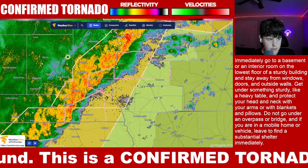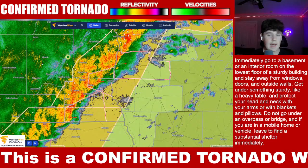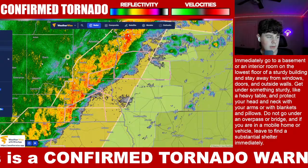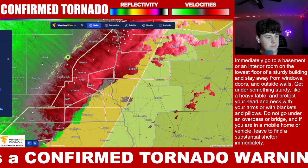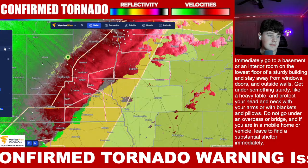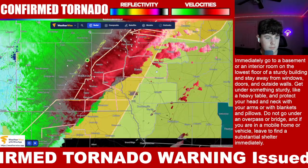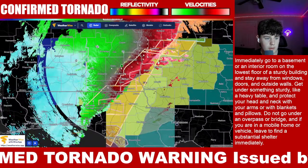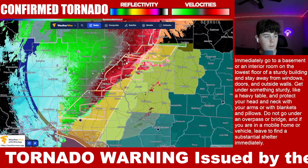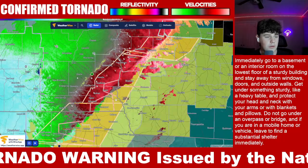I have already checked for cameras. None of the cameras surrounding this are live, unless there's a HAS cam, which I'll double check. But I highly doubt there's a HAS cam. It is the southeast, so there's still a chance. But overall, I'm not seeing a HAS cam that any of these storms are headed to or are at.